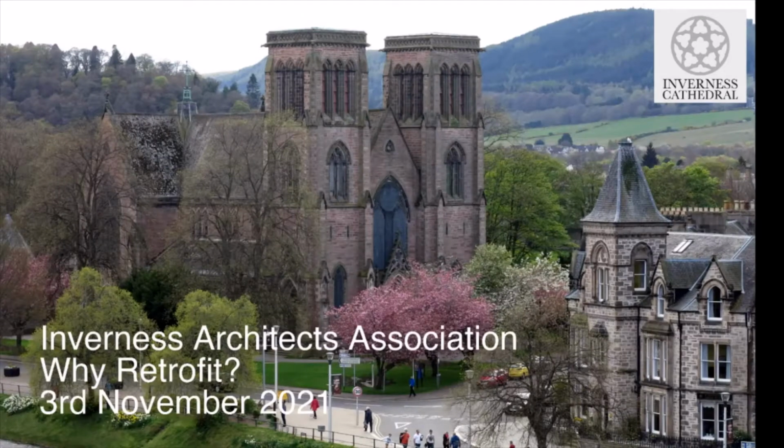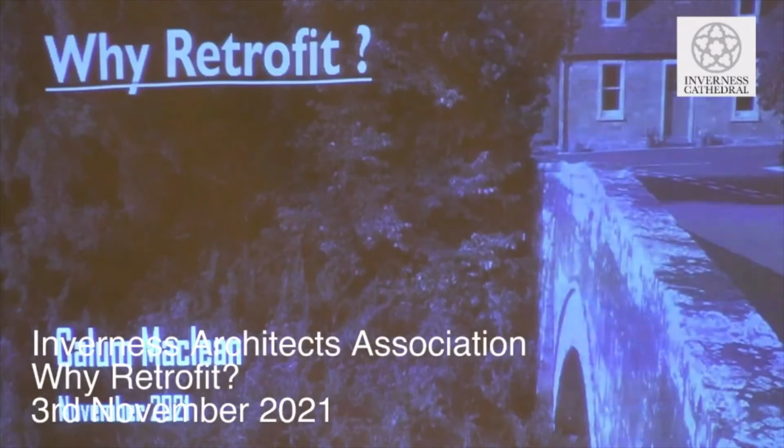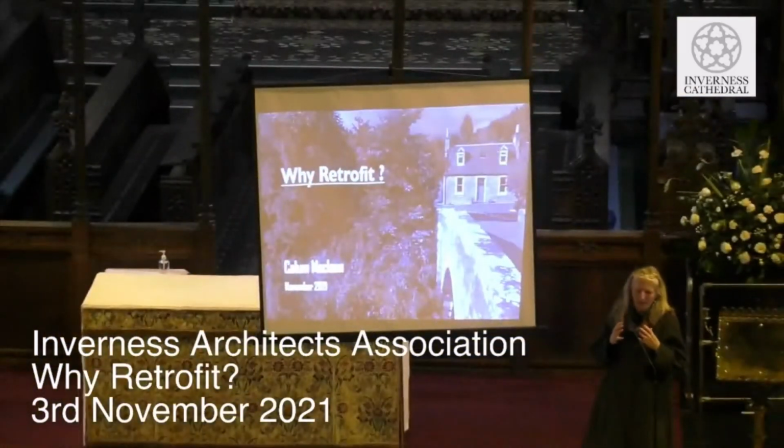By way of introduction, this is the first of 4 talks that the IAA have organised as part of our COP campaign. We've taken 4 themes, and the first tonight is retrofit, and Callum McLean, who's one of our most able and active members, is going to talk about that subject.